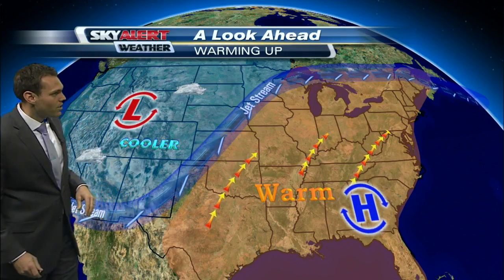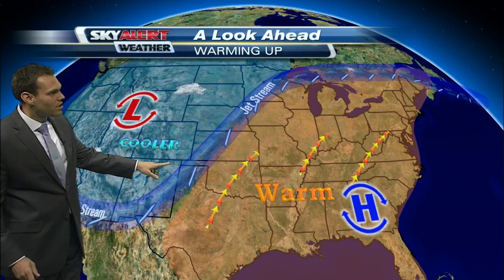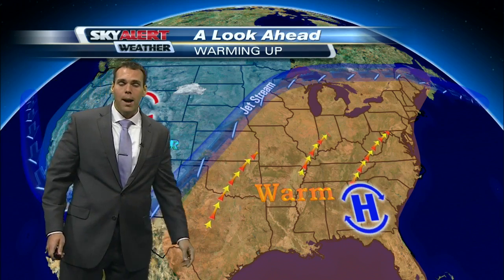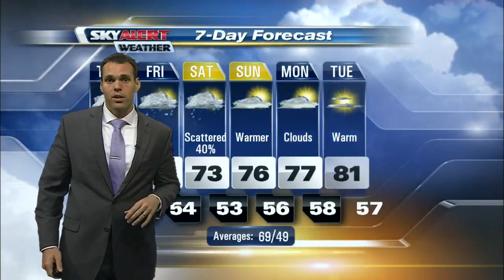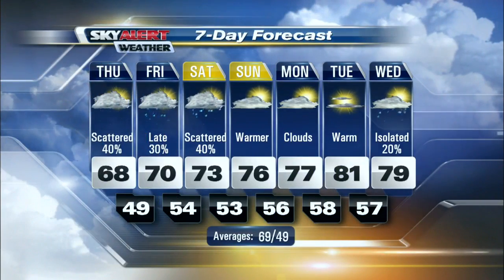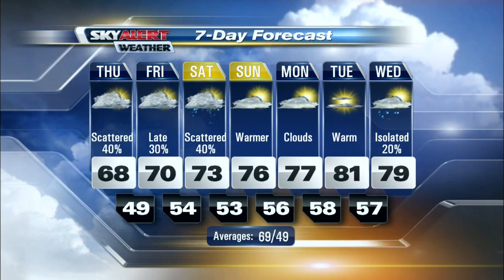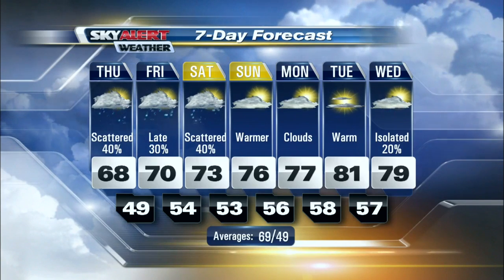This is a look ahead, especially into early next week. Temperatures expected to rise quite a bit. That's because the jet stream will begin to take that northward track as a strong ridge of high pressure begins to build to our south and southeast, pulling in some warmth from the Gulf of Mexico. And check out these temperatures into early next week. Upper 70s for your Monday. Some cloud cover to deal with, but overall a nice start to the work week. But we're back into the lower 80s for those temperatures into Tuesday afternoon.